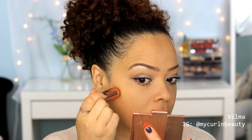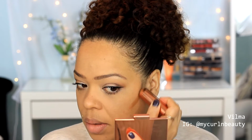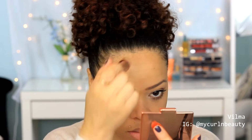Next, I have the Starstruck Creamy Contour Stick. Now this product, I believe it retails for £14, I think 14 or £15. Once again, I will link everything in the info bar below because I cannot remember for the life of me, but this is a product that I was really, really looking forward to trying. I was so curious to see how it would look on my skin because I've seen so many videos on YouTube of other girls using it and it just made them look so nice, so bronze-like. I just absolutely loved it.